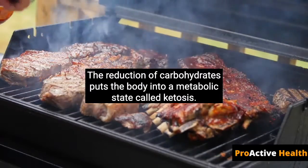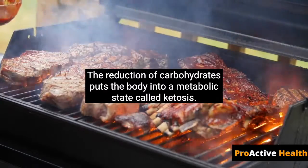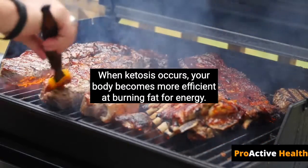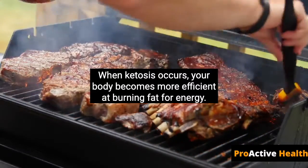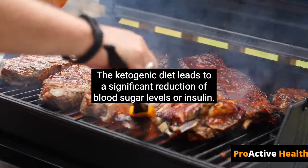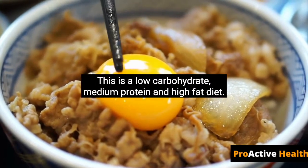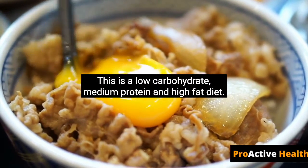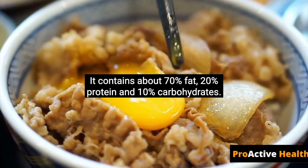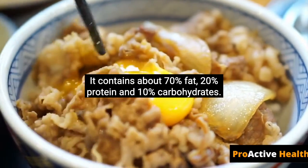The reduction of carbohydrates puts the body into a metabolic state called ketosis. When ketosis occurs, your body becomes more efficient at burning fat for energy. The ketogenic diet leads to a significant reduction of blood sugar and insulin levels. This is a low-carbohydrate, medium protein, and high-fat diet. It contains about 70% fat, 20% protein, and 10% carbohydrates.